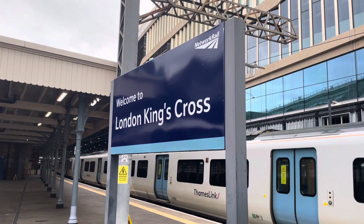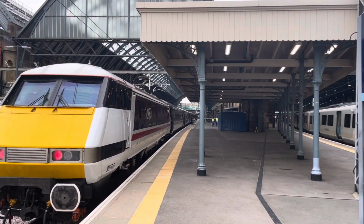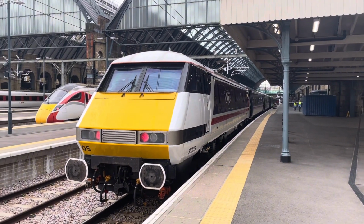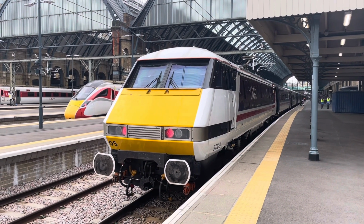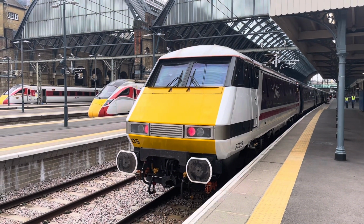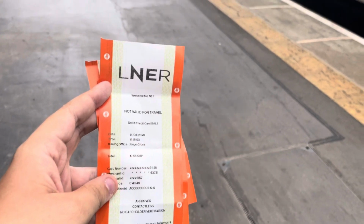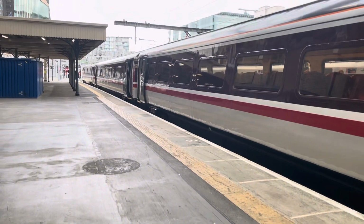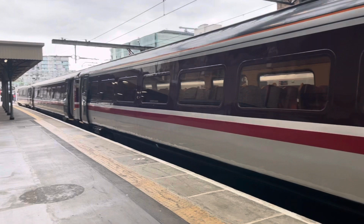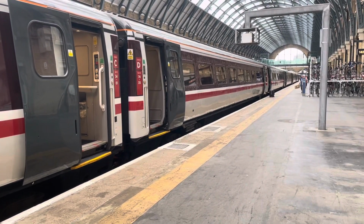Now it's time to get our first glimpse of the traction for today's journey. A British Rail built Class 91 loco, sporting the Intercity Swallow livery, hauling a rake of Mark 4 carriages and a Class 82 DVT. This service, of course, is operated by London North Eastern Railway, a government-run railway following the depletion of the Virgin franchise up and down the East Coast Main Line.